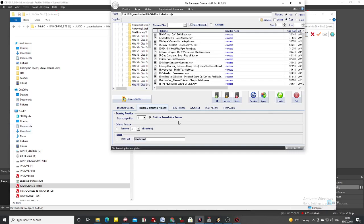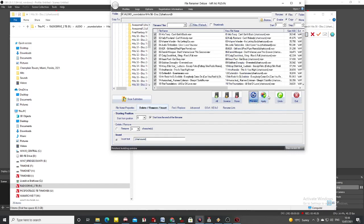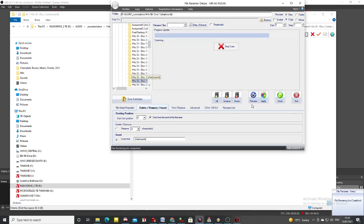space, brackets, chartsound. So basically, without this program, you're looking at renaming every single one and having to put chartsound at the end of it, which you could do by pasting it, but it would still take a while to do that with a big thing like this converting. So you preview it, make sure you didn't put it twice. There you go, apply, and it does it to them all in one in this program.